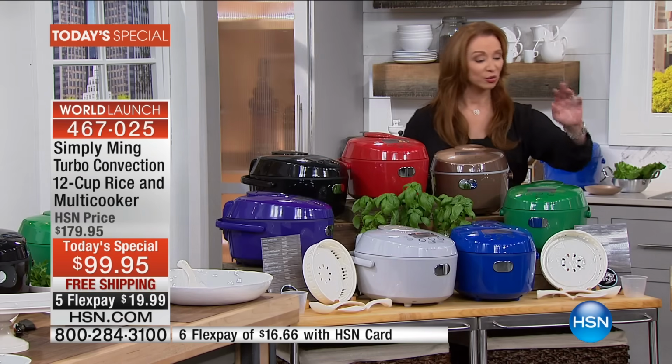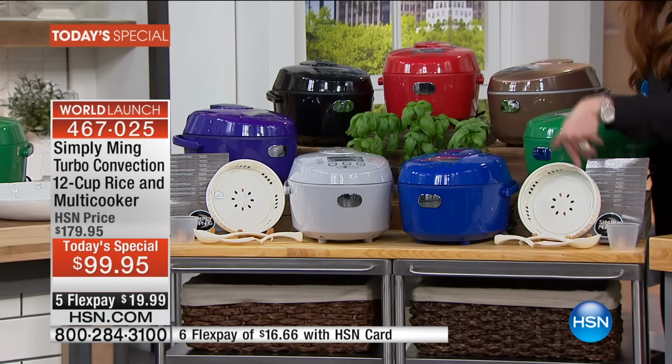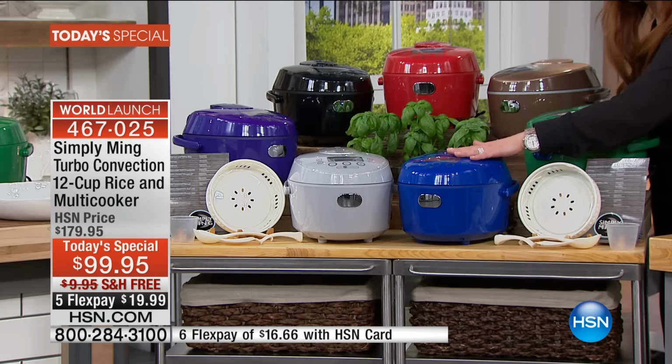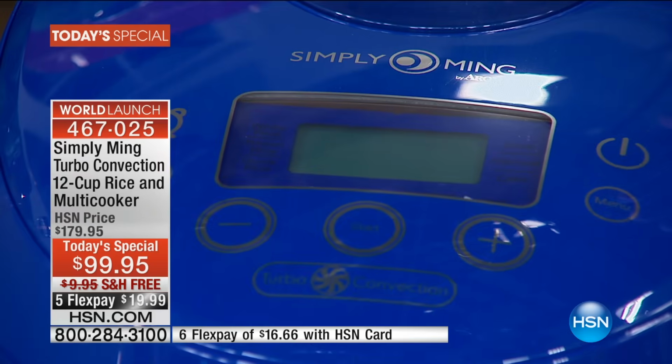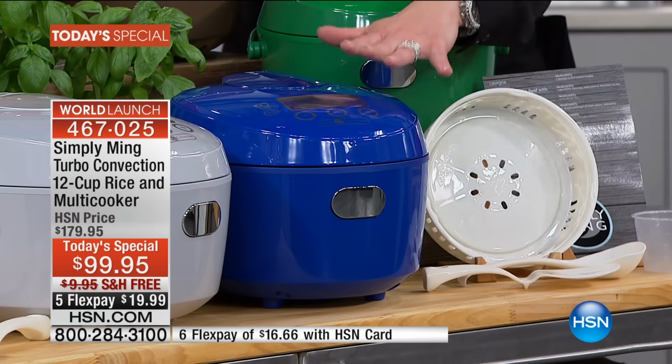So the hardest thing you have to do is pick your color of choice. So Rob, I'll just start down here. I should also point out you get the full recipe cards and the steamer basket. We love that Simply Ming blue. There are only 1,000 of that blue. So final 1,000 of the blue.